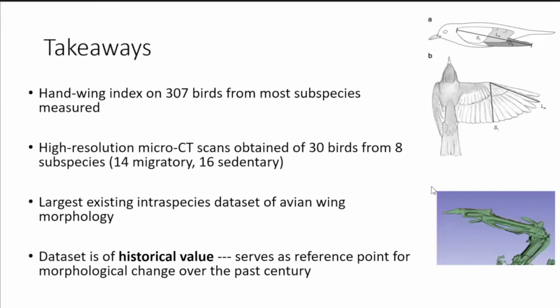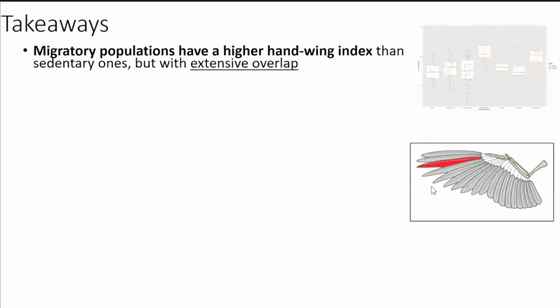feathers. And importantly, this creates a data set of incredible historical value, because this data set is almost entirely from this period in the past 100 years ago, and it can serve as a reference point for assessing morphological change over the past century in a way that studies haven't really done before. Our ability to assess hand wing index up to this point has basically encompassed the last 50 or 60 years in which we have banding data.